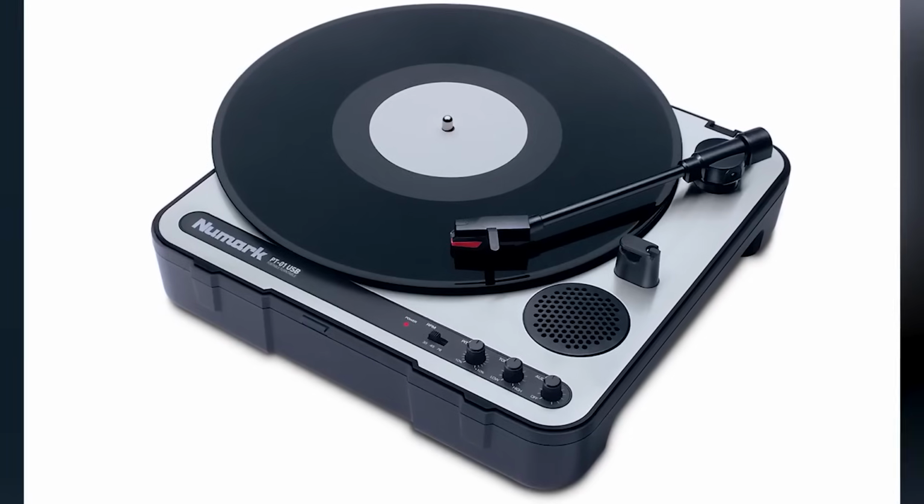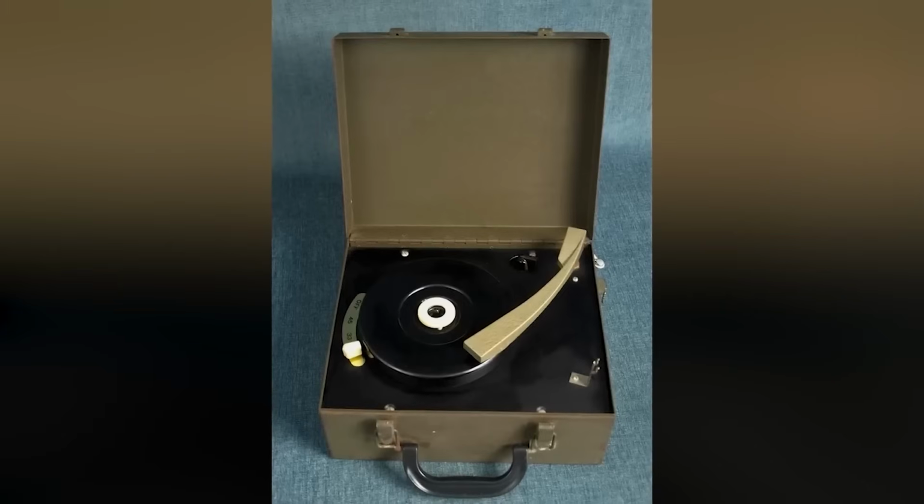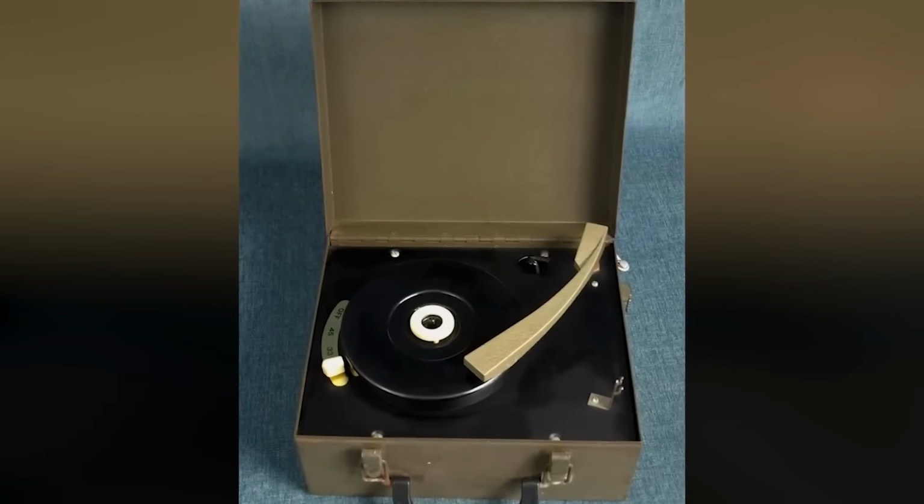A portable record player is not a good idea, now or then. In order to enjoy Frankie Valli and the Four Seasons, you of course had to remain completely still. You're like, hey guys, come on, listen. Nobody move.